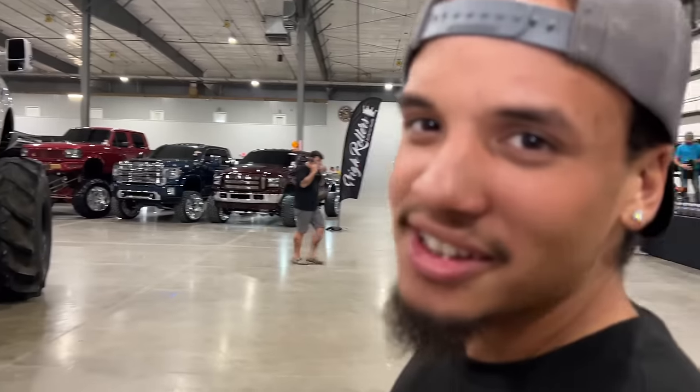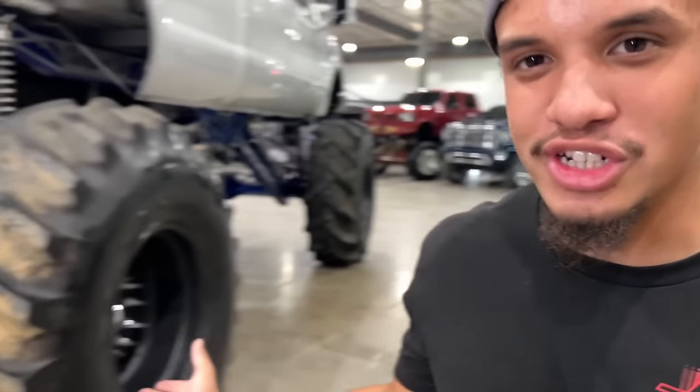Almost there. So we're here at Michiana Auto Mania, one of my favorite shows. Actually, one of the first shows I ever went to. There's a couple trucks here. We're gonna see what's cool here. Monster truck. He decided to take the 30s off and throw like 64-inch tall tires on it.